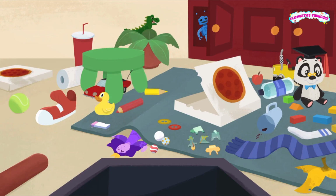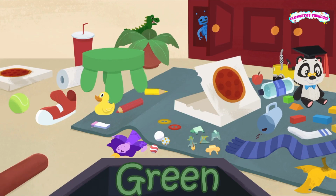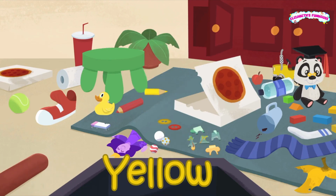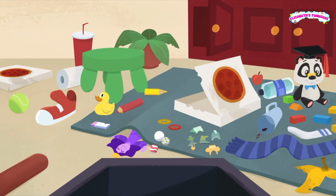Can you see his red racing car? Great! Now, can you spot the green dinosaur? Good job! Do you see the blue robot? Awesome! Now, can you spot the yellow tractor? Good job! Only one more toy to put away now. Can you find the purple princess?